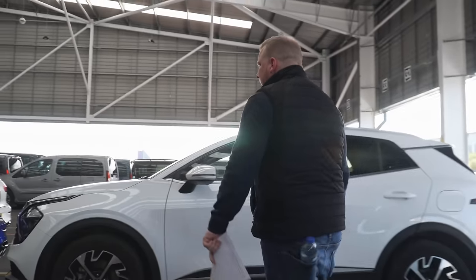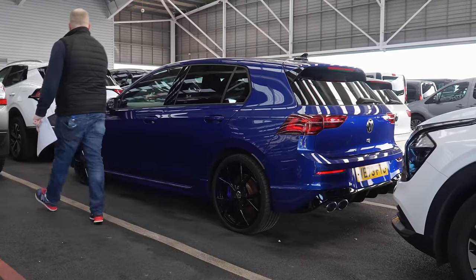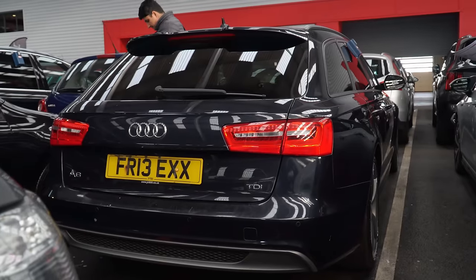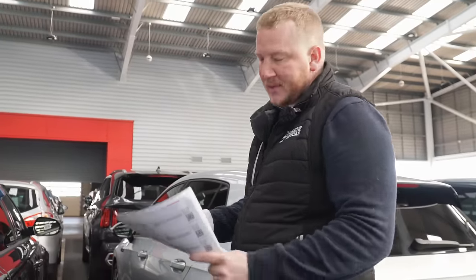315. Check out the Golf R. I don't remember seeing that going through today. Oh no, I think this will be other ones. This is for another sale. Here we are, here's our A6. Audi A6, 87 out of 100. I think this is about 10 grand retail, so I've got a bid here of about 7.